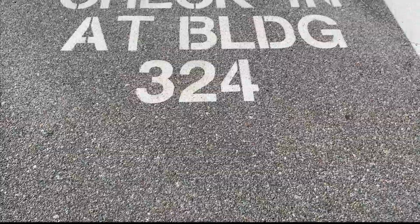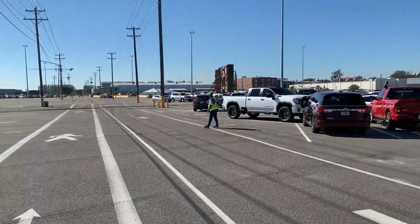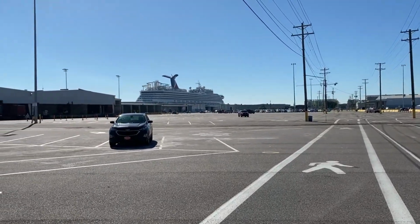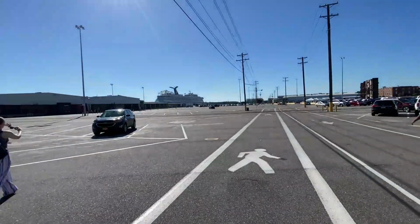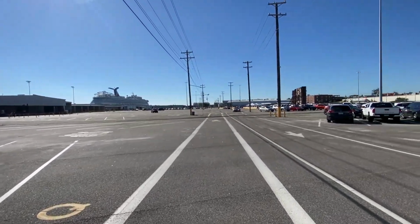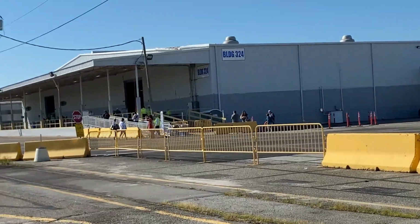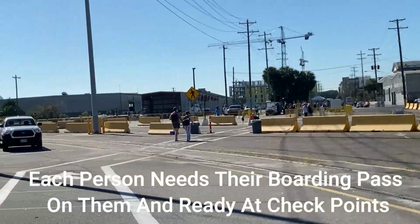When you park your vehicle, you'll definitely see some pedestrian walking lanes. Here you want to go to check-in building 324. You can see there are arrows pointing for traffic to drive, and pedestrian walking signs in the middle of the walk aisle. Your cruise ship will be over to the left. We got there about 10:30, as mentioned earlier, and the parking lot was pretty much empty. Building 324 is the first check-in point. Heading that way now. There's the ship.